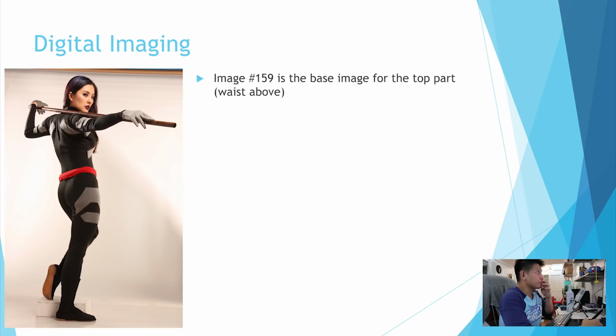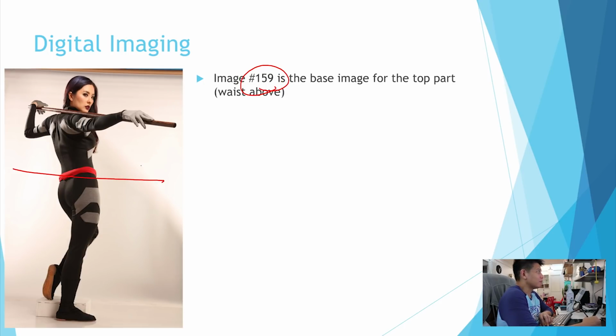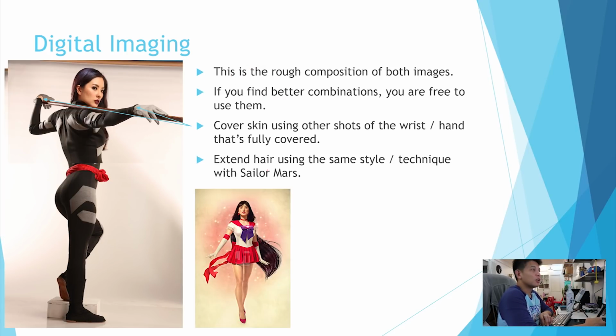Okay, let's move forward. Out of the shoot that I did, it was image 159 that was the base for the top part, which is here. I had her pose with the shoulders a bit curved just to get the staff properly posed. And then image 95 is the base image for the waist below. So you have that hip and butt coming out, matched with the shoulder here. So what we get is a combination. Tada! Let me show you.